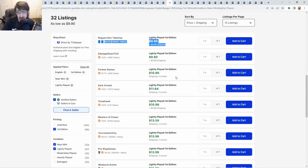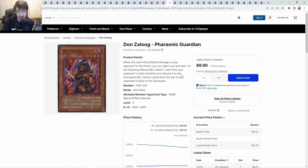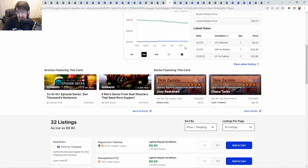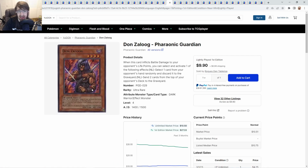But first edition lightly played here are like $10. I would get the first eds. You can get the Lost Arts too, but just get the first ed lightly played. The fact that they're so cheap here is honestly really ridiculous. Like Danza Luke, $10 for a first ed light play? Oh, come on now.